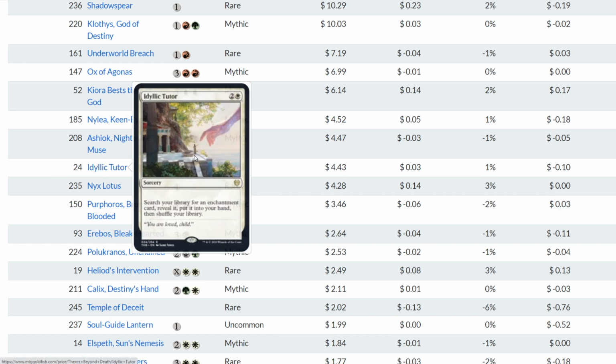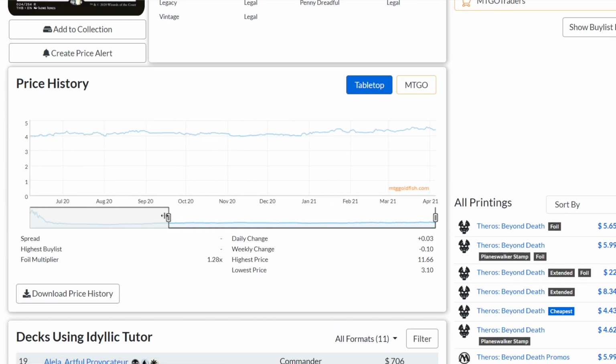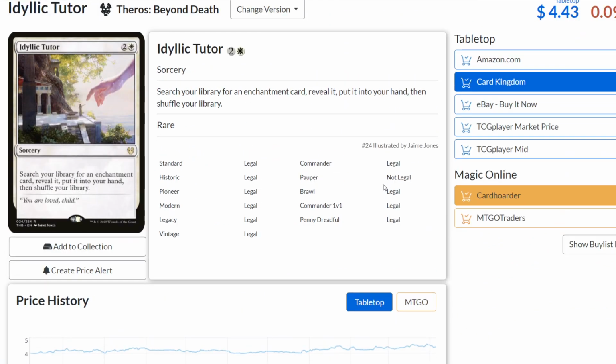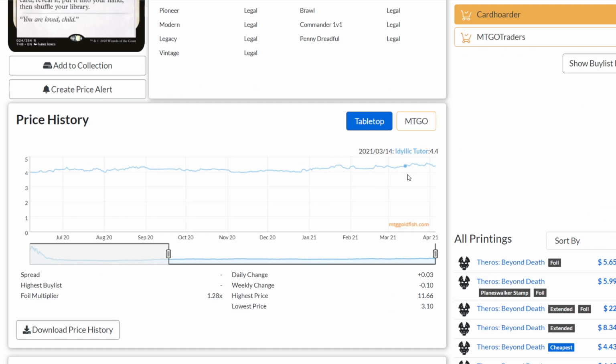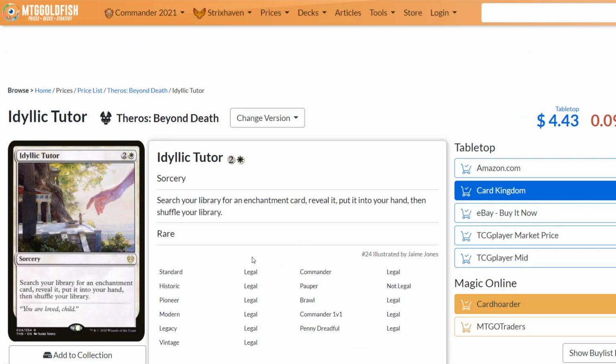We have cards I think like Idyllic Tutor that should recover long term. This should be a card that should go back up in value because it's another tutor in Commander that people like to play. Pretty decent tutor for white to go get an enchantment card and put into your hand. And it did have a pretty high price tag before it was reprinted in Theros Beyond Death. So those are the ones that I really like.